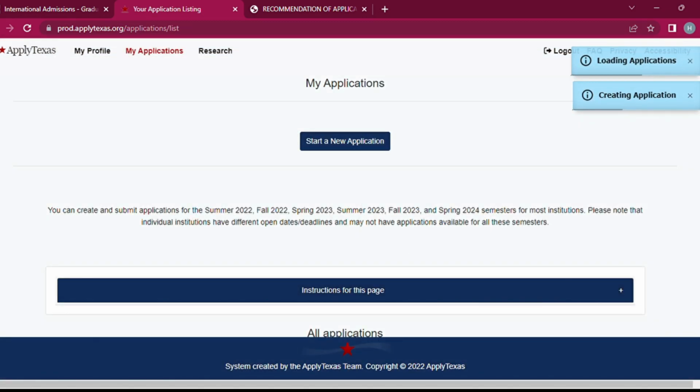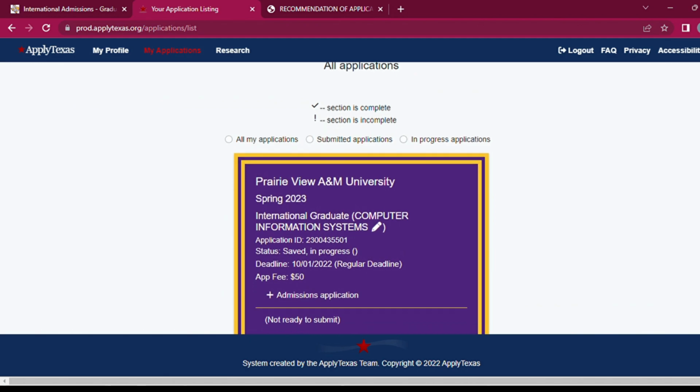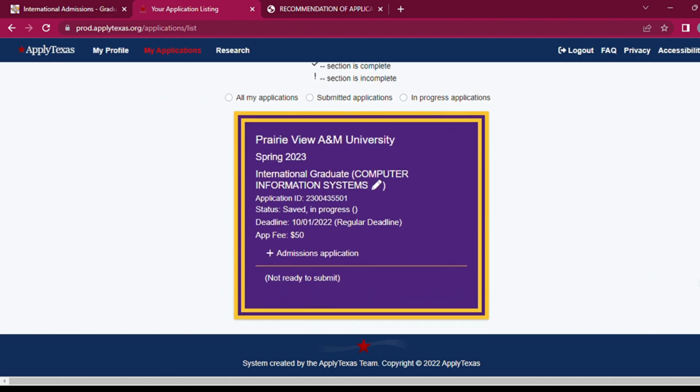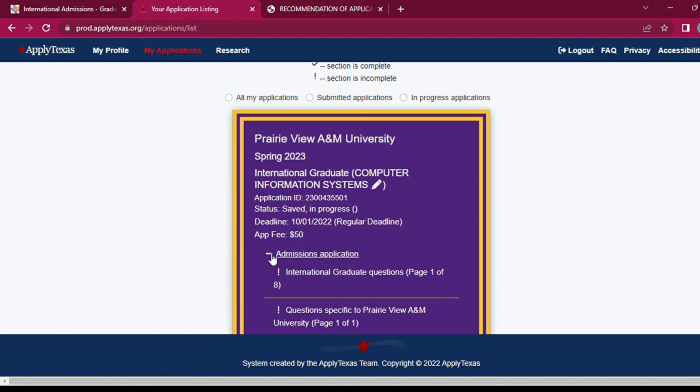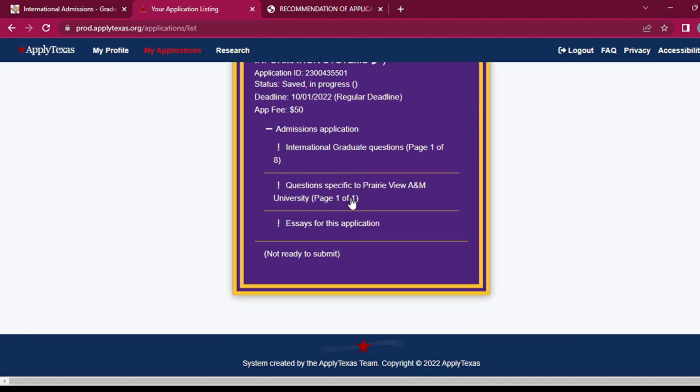So it's creating an application for us, as you can see. So this is the application that we have just selected, and if you click this plus sign here, it will tell you all the things that you need to do. There are basically just 3 things that you need to do, 3 steps that are very easy. Like I said, no GRE required, no statement of purpose, motivation letter, all those things. Just one essay to write that is very, I'll show you now, let me not talk too much.